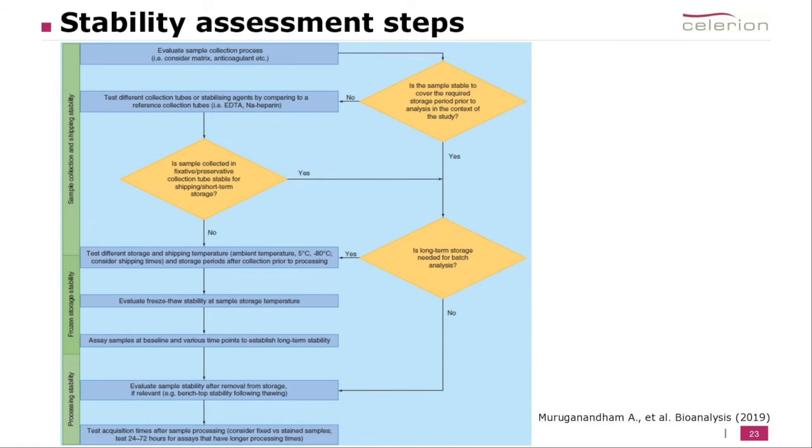Then we check if the sample needs to be collected in a fixative or a preservative for short-term or long-term storage. If that is achievable, then we need to again test for long-term storage. If in both cases long-term storage is not achieved, then the sample has to be processed immediately and can be checked for benchtop stability. If the sample cannot be collected in a preservative, then we need to test for different storage and shipping temperature conditions, such as ambient temperature, 5 degrees or minus 80, and storage periods after collection prior to processing.